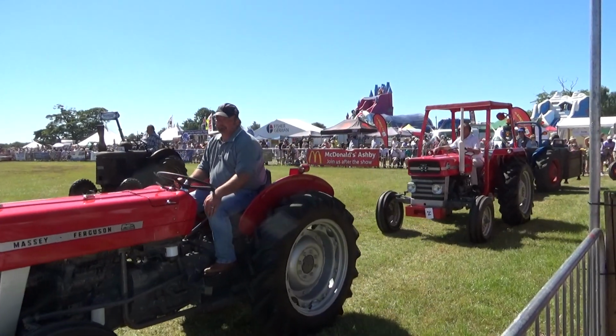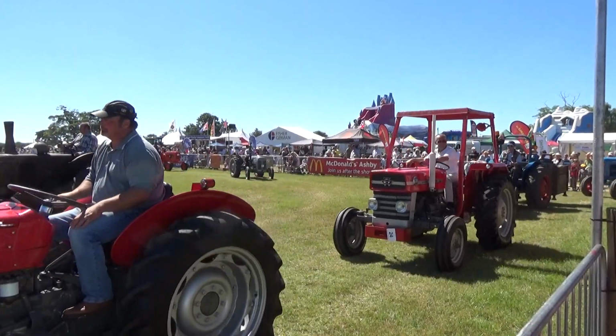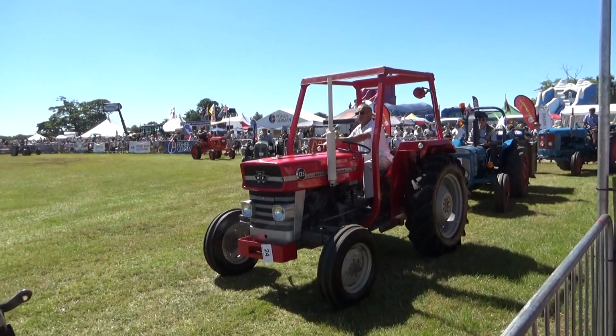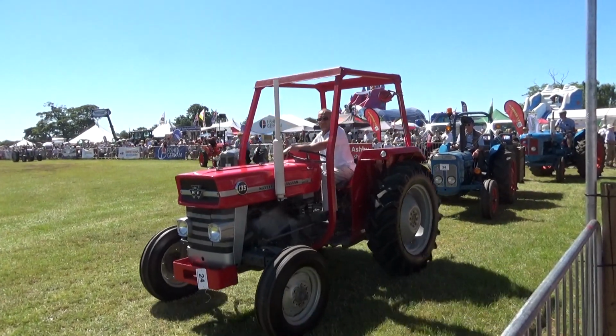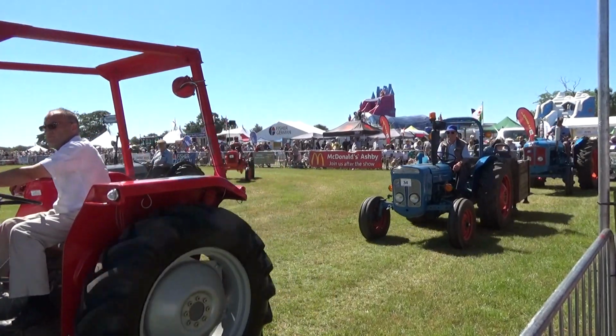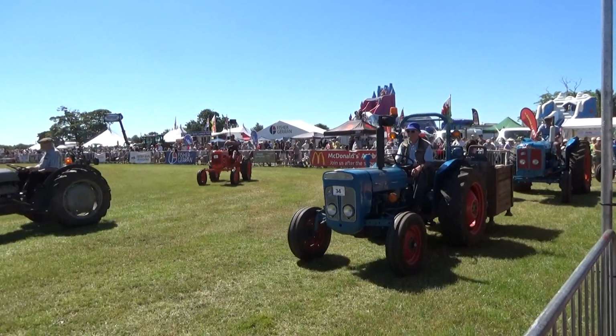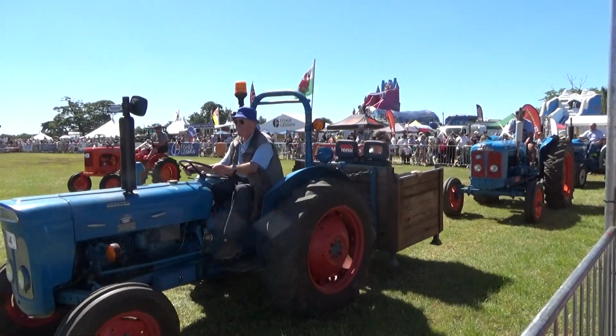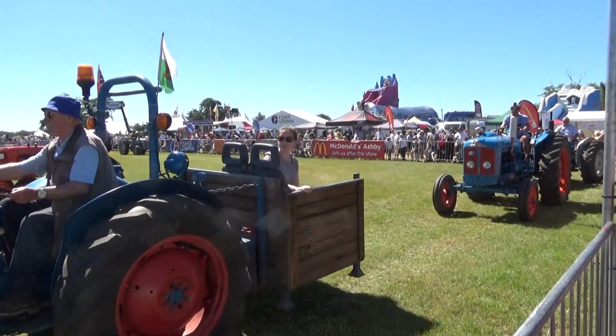With two Massey Ferguson 35s, a red one for agricultural use, a yellow one from a more industrial background with more lights and other bits of equipment on. The next TE20 is the diesel one, TED20. Again, popular enough tractor, diesels.